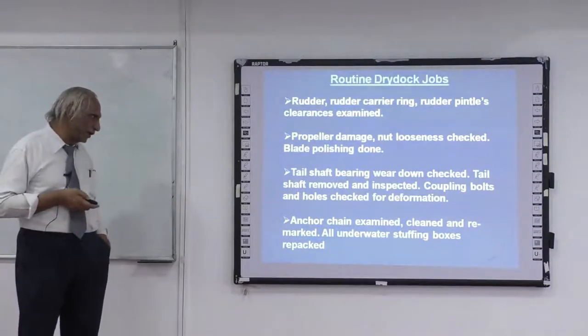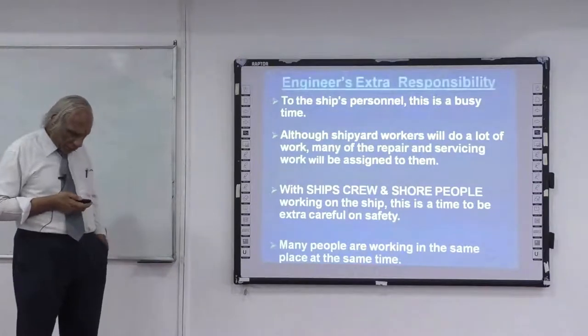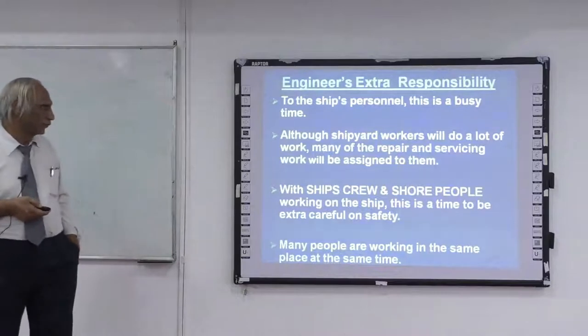The chain is examined as I mentioned, and the links are marked and calibrated, and the report is given to you by the dry dock people.